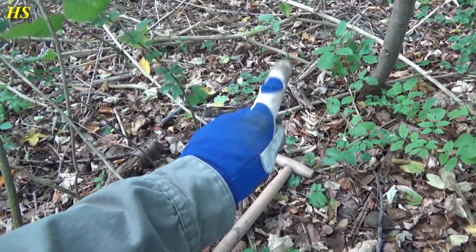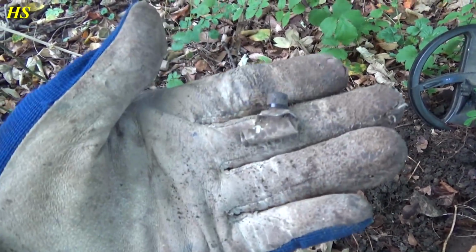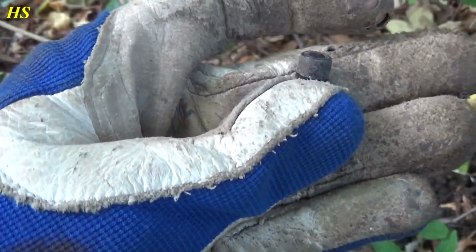Alright guys, today we are in Germany. Deutschland. I'm right next to a bunker right now, and the first signal is going to be this right here, a small tube. Could be everything, maybe from the Second World War, next to the bunker, so that's always interesting.